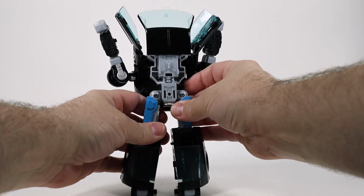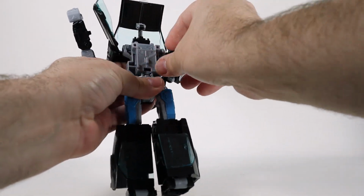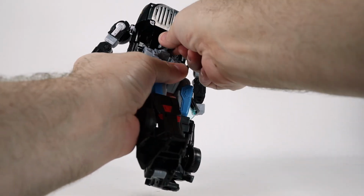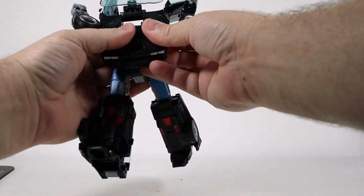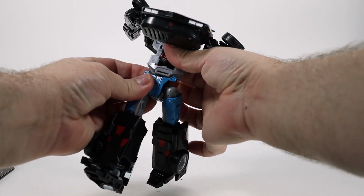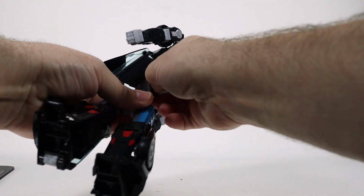Like I said, I haven't looked at the book at all. Just trying to figure this out all on my own. Oh, the head popped up. Sometimes they'll pop up through the... Whoa! Okay. I did that. That smacked me in the face. Okay, why isn't the head popping out? There we go.